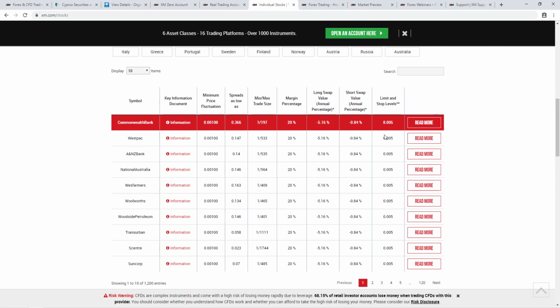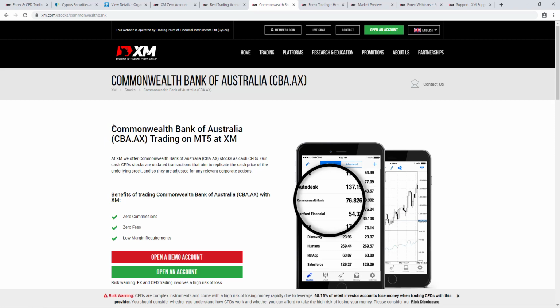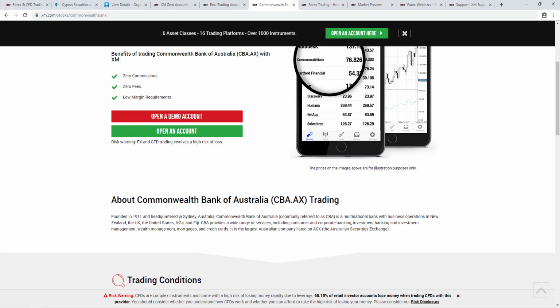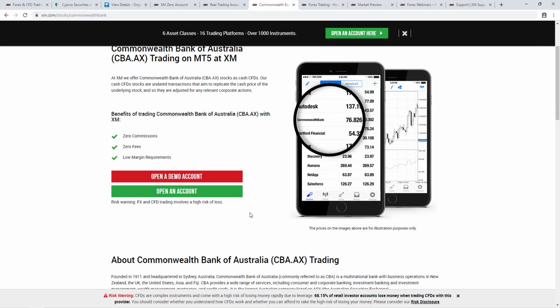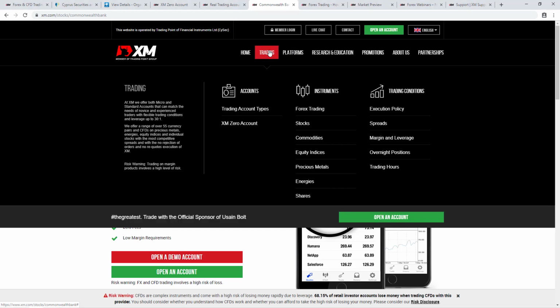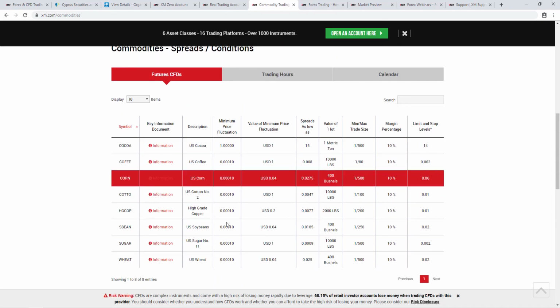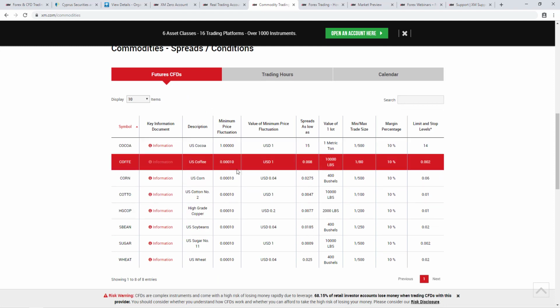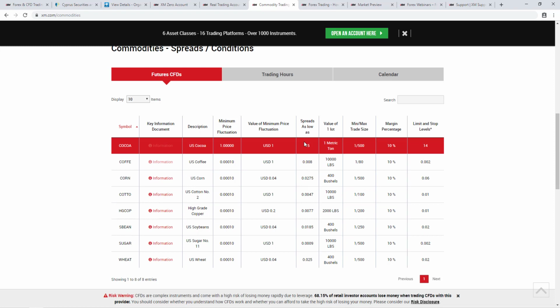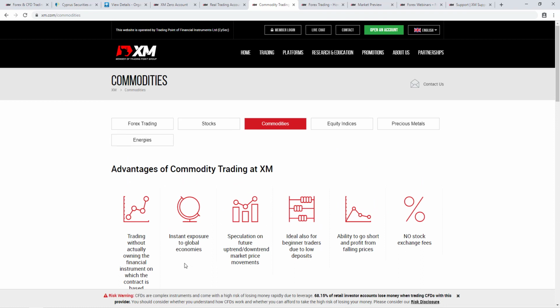If we click on read more, it will take us to a page with a bit more detailed information on trading that particular share class. You can see here 0 commissions, 0 fees available on stock trading. So quite useful information for stock traders as well. To look at the spread information for other asset classes, you can simply click on trading and look at other asset classes such as commodities, for example, or indices. And again, it gives you the table of information with the different asset classes available, different spread information as well, and margin requirements. So lots of useful information for traders before they start trading with XM.